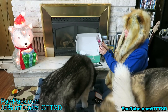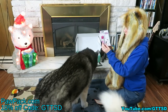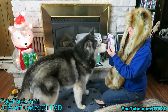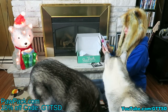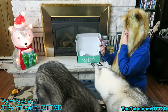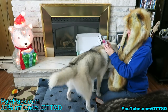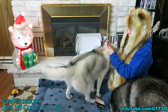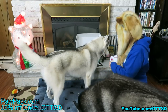And then last but not least, we get the Foo Stick Protect Natural Paw and Nose Balm for Dogs. Oh, that's cool. Apply to clean, dry paws before and after walks. So this is something that will help them as you're walking them to keep their paws nice and protected. Beeswax, coconut oil, mango seed butter, castor seed oil, and apricot kernel oil. Memphis is trying to get more treats.